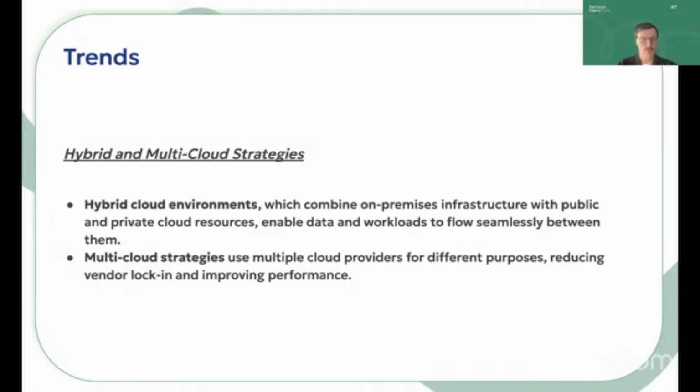The hybrid cloud model offers the best of both worlds: the control, security, and compliance of a private cloud for sensitive workloads, and the scalability, cost effectiveness, and flexibility of the public clouds for less critical or highly dynamic applications.